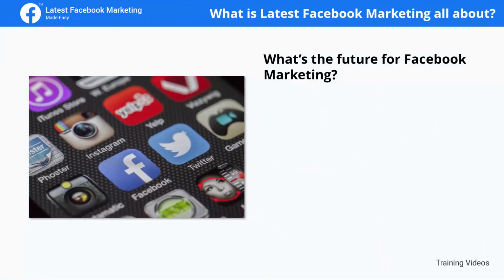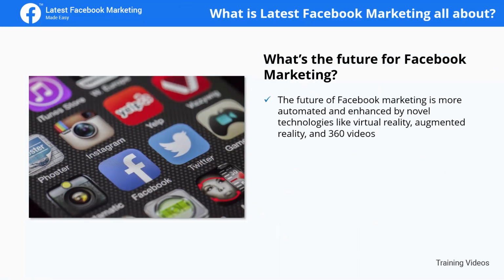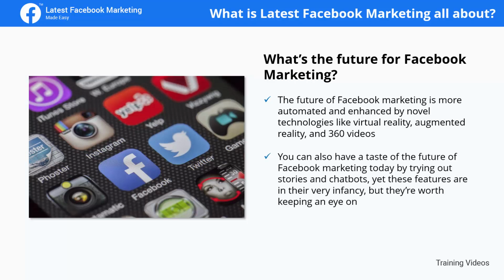What's the future for Facebook marketing? The future of Facebook marketing is more automated and enhanced by novel technologies like virtual reality, augmented reality, and 360 videos. Facebook's idea is to make it easier for customers in the platform to experience the products and services that are promoted by businesses there. You can also have a taste of the future of Facebook marketing today by trying out stories and chatbots. Yet these features are in their very infancy, but they're worth keeping an eye on.